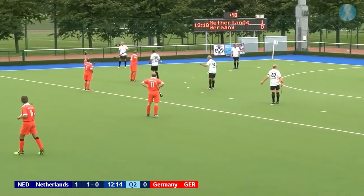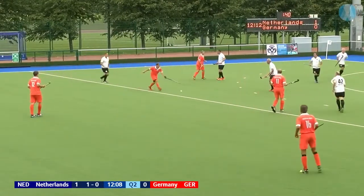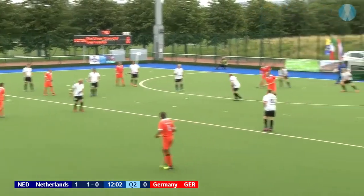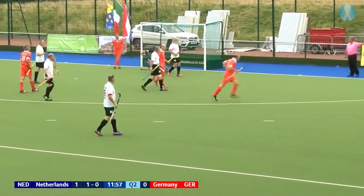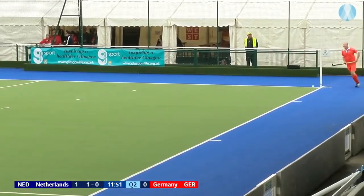To make sure it's in the right spot. Oh, it is a Dutch ball. Don't know what the Germans were doing there. We carry on. Weefers with it in. Oh! Ball skipped up. Van Rijn, I think it was. It did come off his stick and was nearly goalwards.